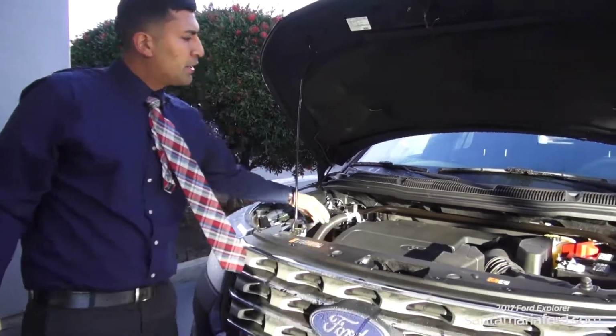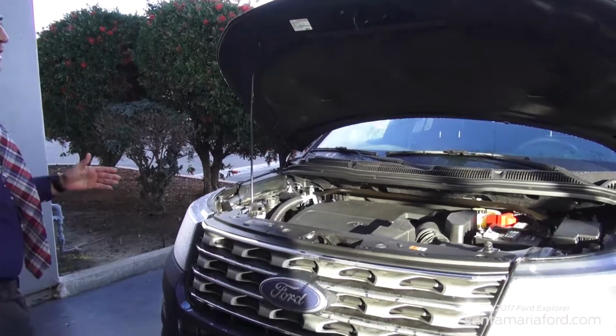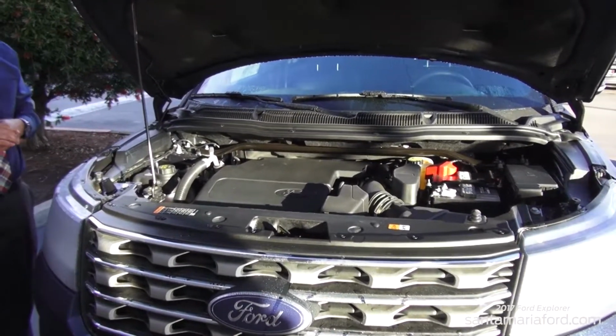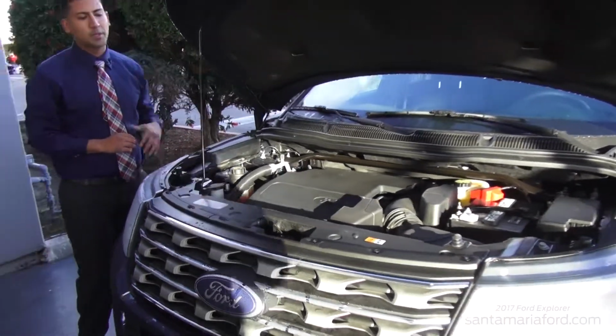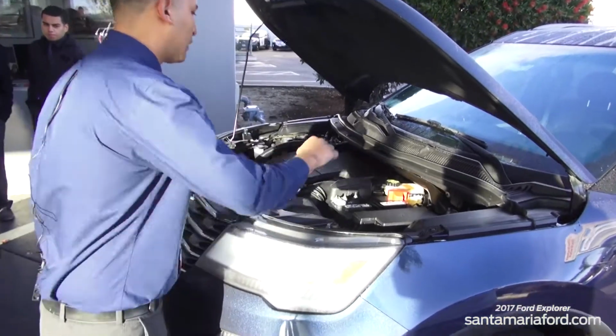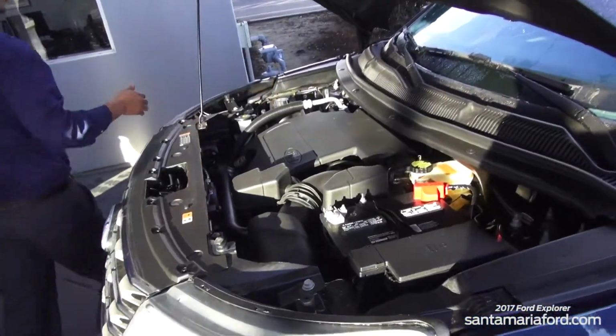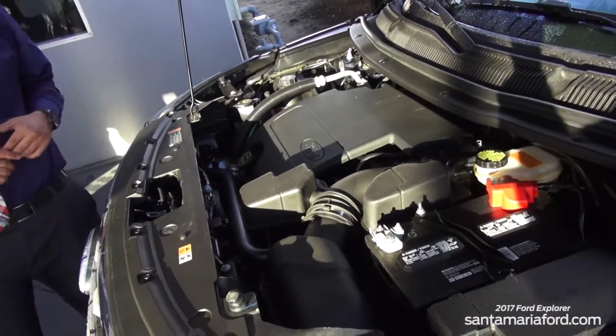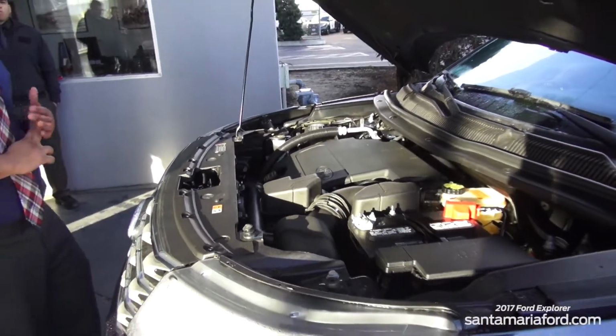This engine is actually set at a 45-degree angle in case you do get into a front-end collision. It actually brings the engine and the pedals down with it to avoid any further damage to your vehicle or occupants inside. Everything's very simple in here. Everything that we as a consumer would normally touch is in yellow. And these are all the fluids that get checked when you do bring it in for the multi-point inspection service.